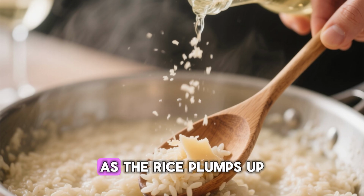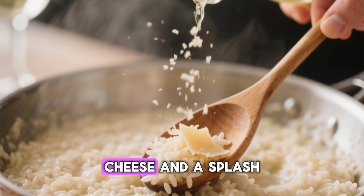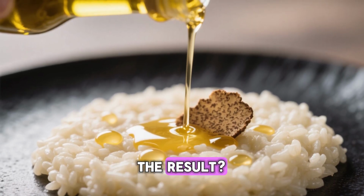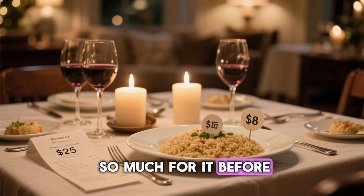the starch. As the rice plumps up, becoming rich and velvety, fold in Parmesan cheese and a splash of white wine. Finish with a drizzle of truffle oil if you're feeling extra fancy. The result? A restaurant-worthy risotto that'll have you questioning why you ever paid so much for it before.